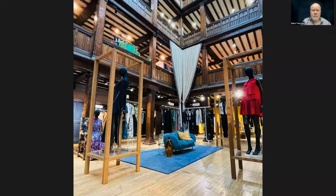But here you've got a mannequin in the purple dress sitting down. You've got a mannequin standing in here, another mannequin here, another mannequin here. And then across in the middle, you've got a couch on the floor with a rug. And again, lots of space. It just is fantastic that they're using space in this way.